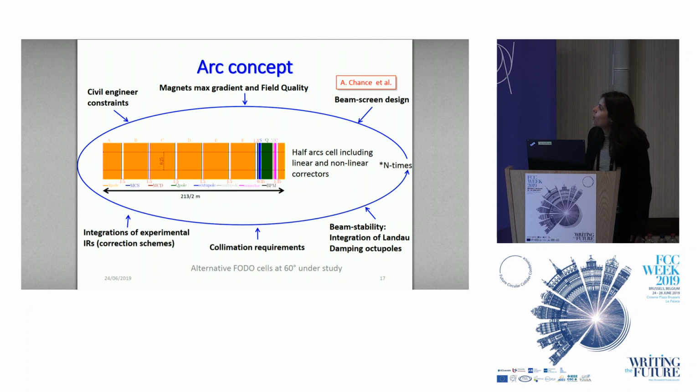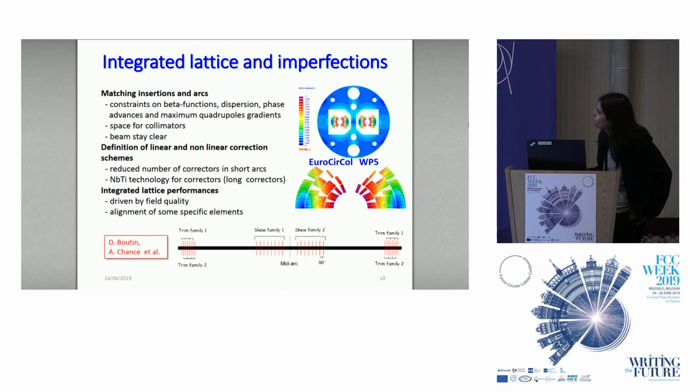It has been the result of optimization coming from iteration given by different constraints: civil engineering constraints, above all the length of the arc, magnet maximum gradient and field quality, the beam screen, the possibility to integrate the correction scheme required for the experimental insertion, machine aperture, and beam stability, so the need to install Landau octupoles for damping stability.